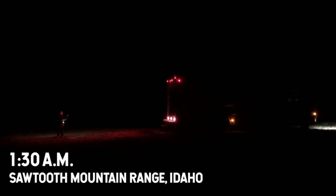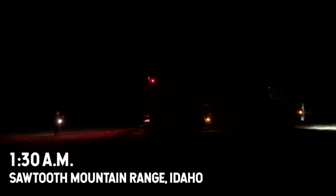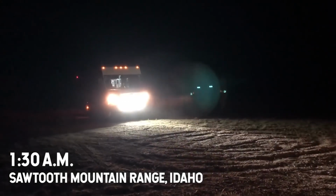This mobile laboratory has been deployed for a very specific reason. The Shady Fire is burning nearby, and this team is gathering data that you can only get at night.